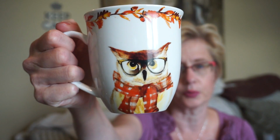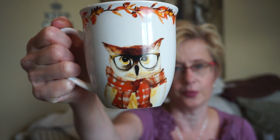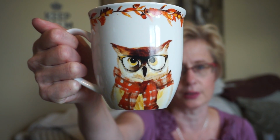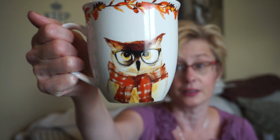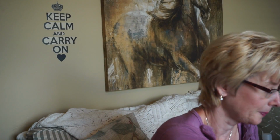So I'll get into the books, but I first got to show you this cute little coffee cup. I don't need another coffee cup, God knows. But I thought it was just absolutely adorable. Look at that little fellow. I can really relate to the glasses and scarves and everything. And the fall colors, but I thought he was just absolutely adorable.